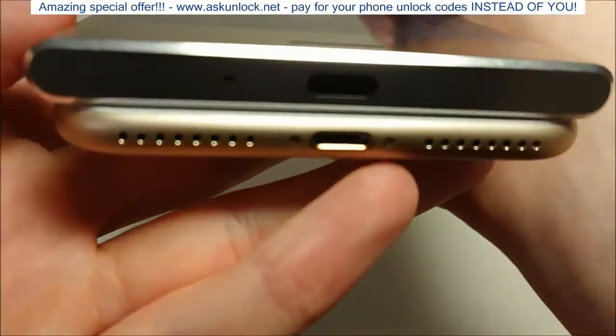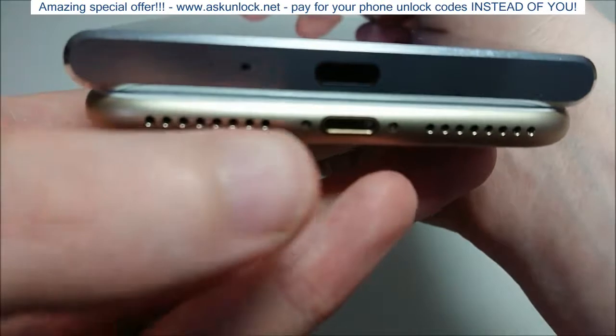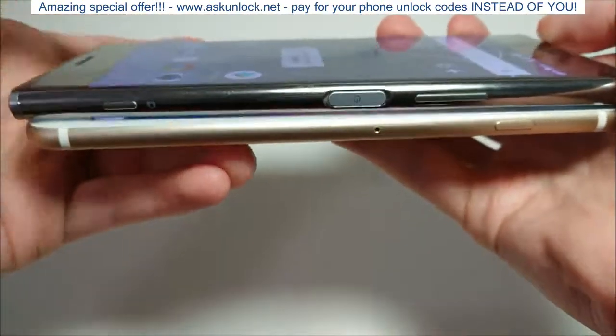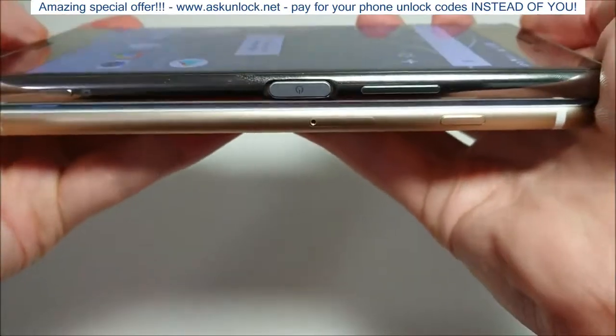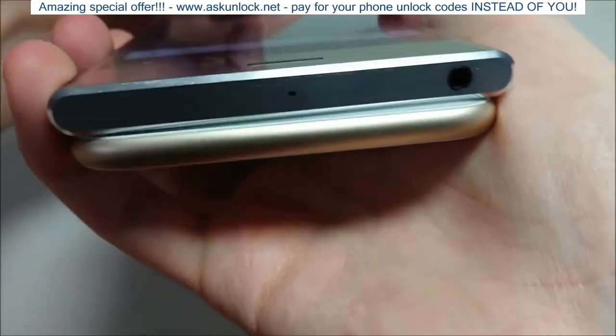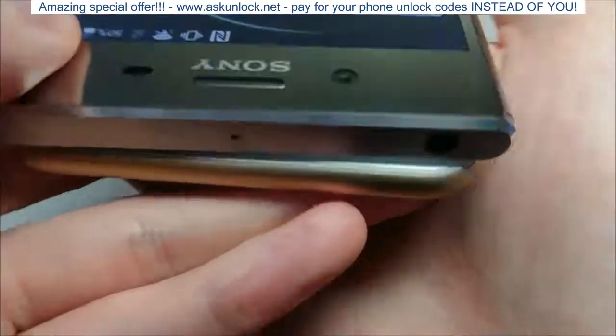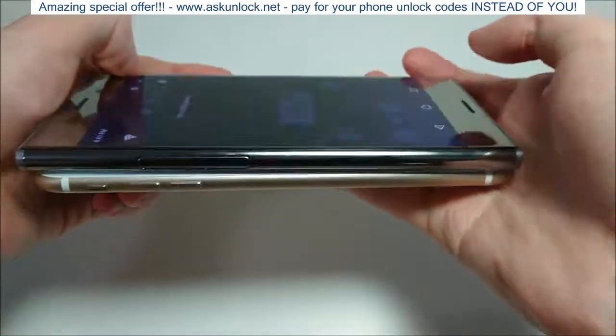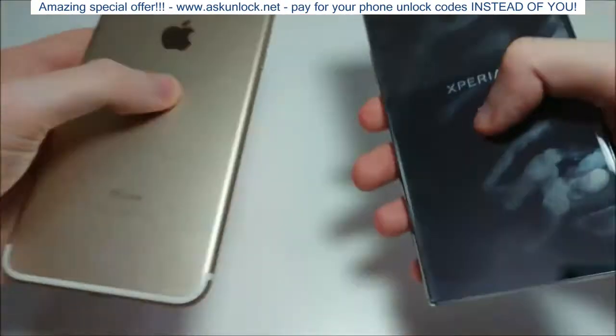Moving our way towards the bottom. So you see here on the iPhone, you have Lightning port, on the Sony USB Type-C. And on the side, you see the fingerprint scanner there for Sony. The top, so on the Sony, you do have a headphone jack, on the iPhone, you don't. And the other side. And then let's take a look at the back.